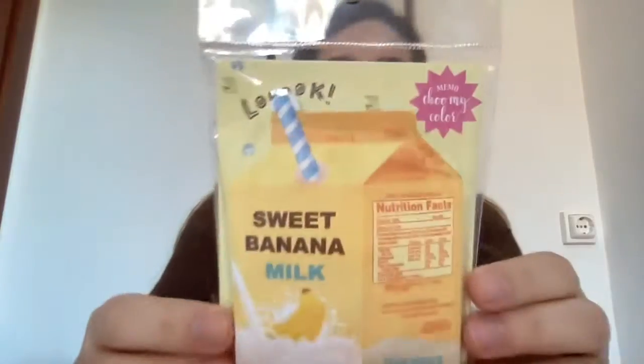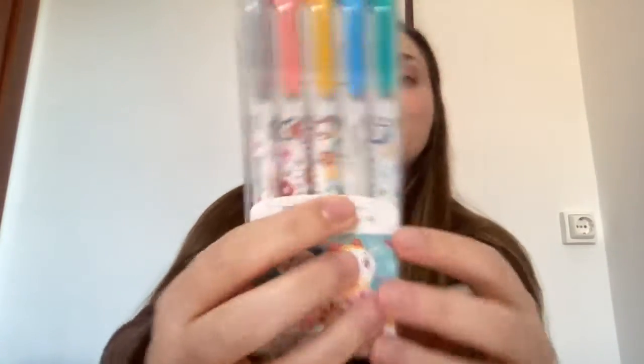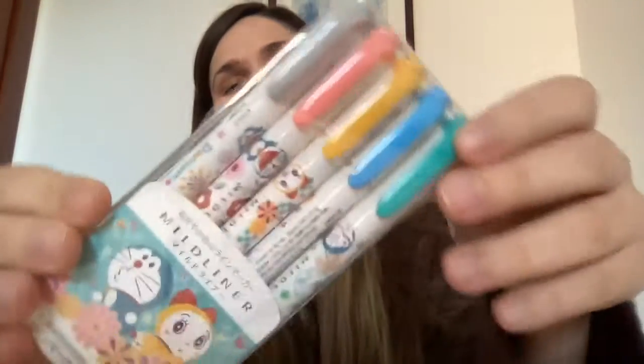Also, she gave me these post-it notes, also very practical and cute and useful. I love this stuff. And also this keychain, very cute. I don't know the character, but very cute. And also this Tipex, Detective Conan Tipex, that I absolutely love. And these Doraemon pens, or markers, that are super cute too. We will try them out later, because she gave me all these pens, and with you guys we will try out how they write, etc. I'm very excited about this.